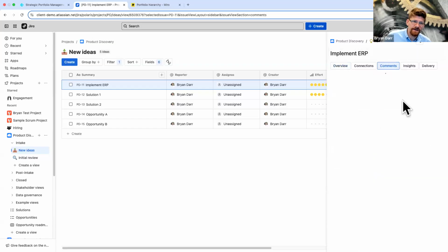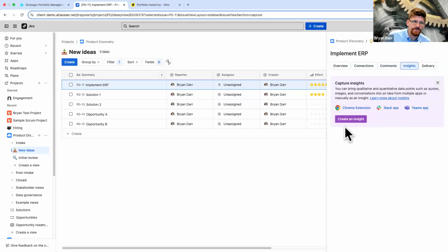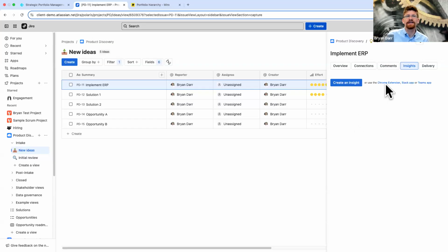I can make comments on this. I can attach customer insights to this. And I can use a Chrome extension so I can go snag ideas out in the wild connected to this idea. So the whole point of this tool is defining what is the right thing we're working on in the first place before our teams start working on it and before we start managing it within our plans and our roadmaps.